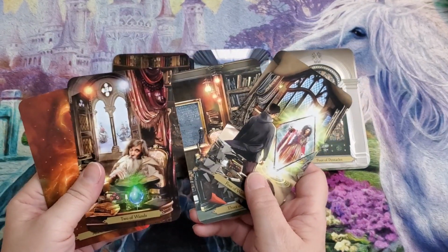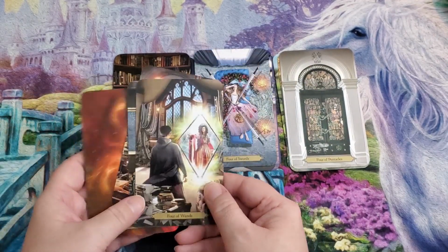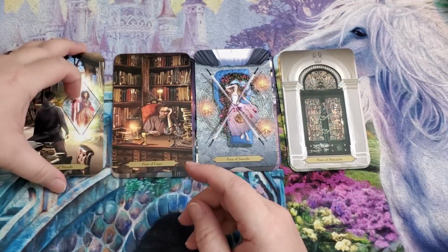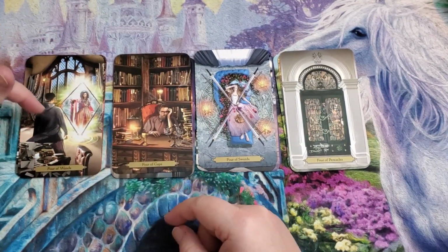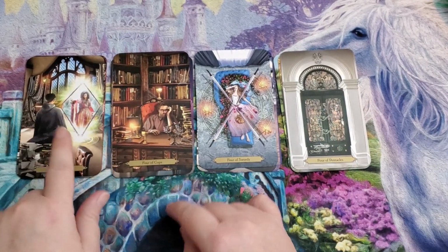So we have our Ace, we have our Two, just planning. We have our Three. I'm still curious about the Three here, and then we have our Four. You get this idea that he's almost cast a spell that he's not quite ready to deal with yet. Like he's like, oh shoot, I've got it. Now what do I do, kind of thing. So that'll be interesting to read about.